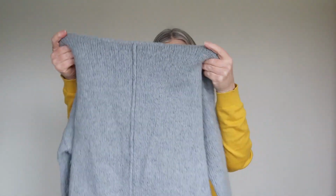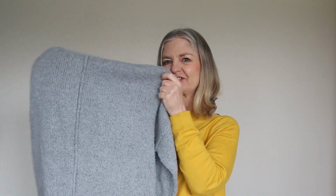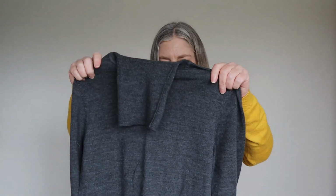jumper in grey. Going to give that one a go because I don't think I'll be wearing it in April, May and March, but I haven't worn it so far this winter. So give this one an outing in February. Grey polo neck, skinny type knit. I haven't worn this for years.